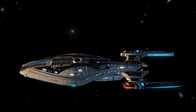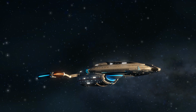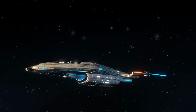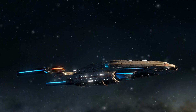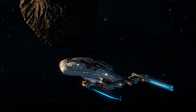So I just wanted to show the nacelle configuration of the ship when it's out in sector space. As you can see, they go from, I guess, a downward position to being level with the rest of the ship. So it definitely looks really cool out in sector space. So that's how that looks, if you were curious and didn't know.